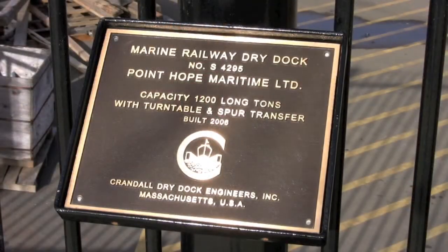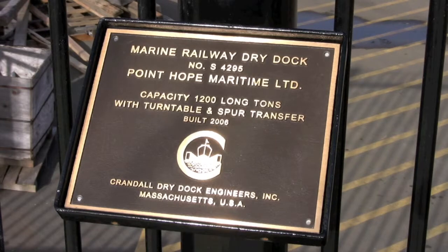Marine Railway, Drydock, number S4295, Point Hope Maritime Limited, capacity 1,200 long tons, with turntable and spur transfer, built in 2006. Grandall Drydock Engineers Incorporated, Massachusetts, USA.